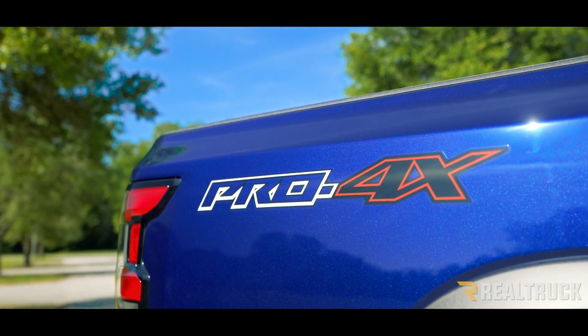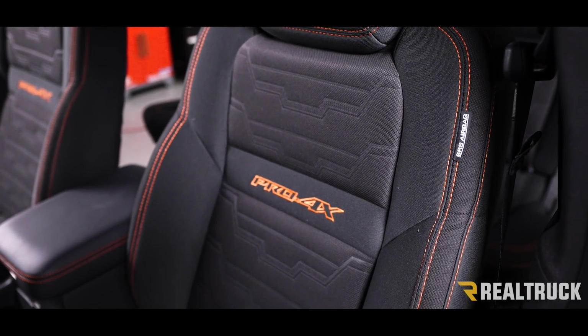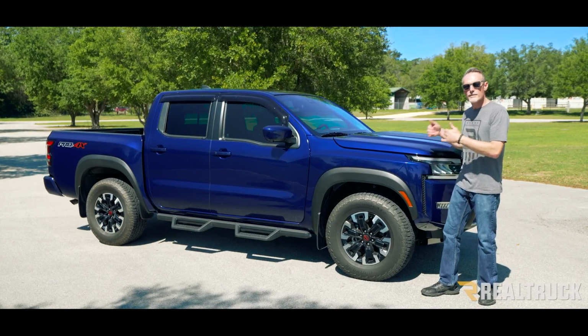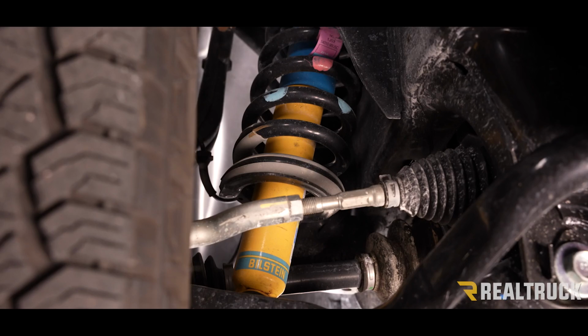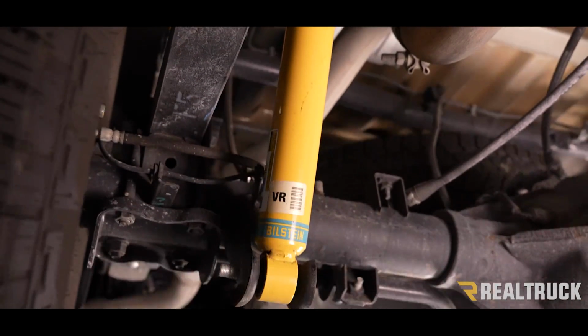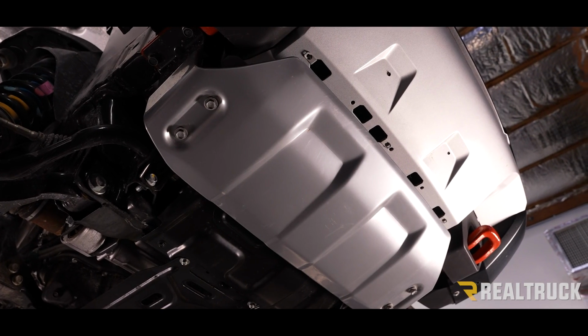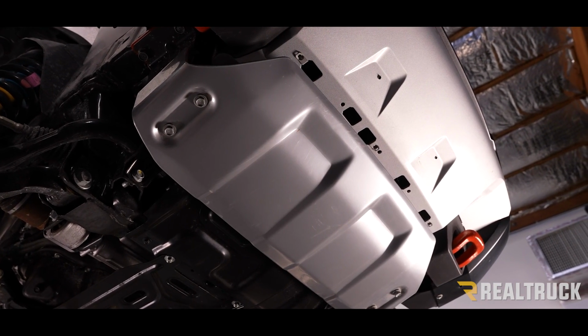Now, this truck is equipped with the Pro 4X package. That is their premium off-road package. Let me tell you a few things about that. First off, we've got Bilstein shocks. Now, those are super aggressive and super responsive. They give you a lot better stability on the trail. It's also a little bit higher, and it's got some skid plates underneath there to protect the underbody.